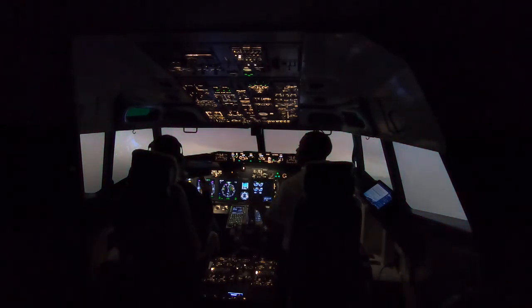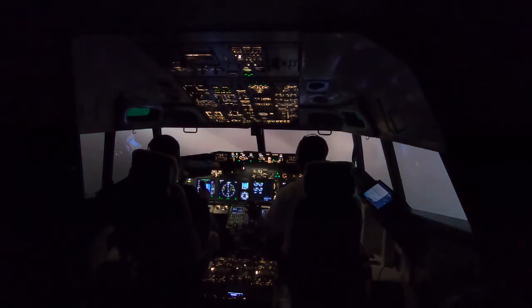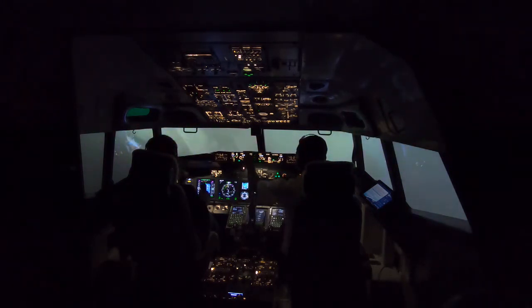All right. Now start a steep left turn. Yep. Keep turning while pulling back. That's all right. Keep turning and neutral. That's it. And yep, that's it. Keep turning. Give us a heading. Yep. Keep that turn going.